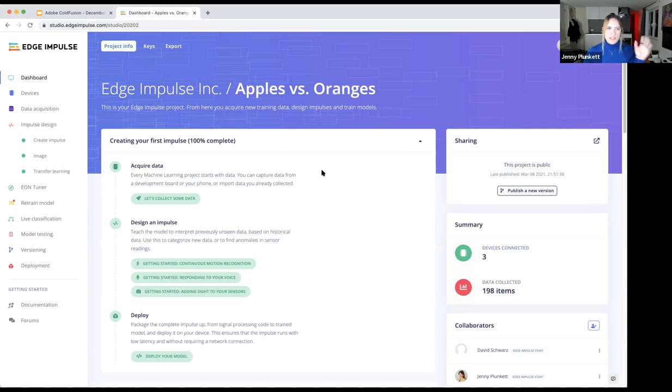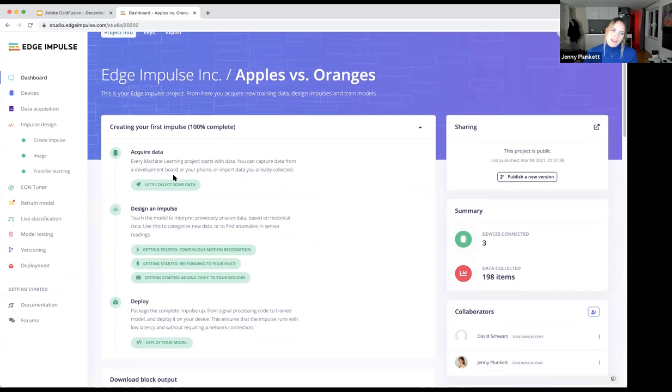So the dashboard helps you step-by-step all the way from data collection to designing and training your model, testing your model and verifying that it will work with real life data and deploying your model. All of this can be helped via tutorials that we have linked on the dashboard here. So here's where I get information about how I can collect my data, how I can start doing things like continuous motion recognition or adding sight to my sensors, and how I can actually finally deploy.